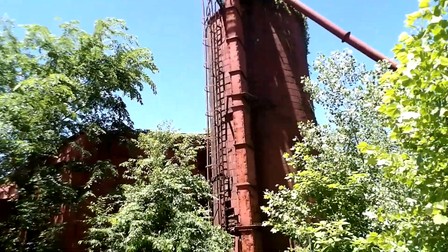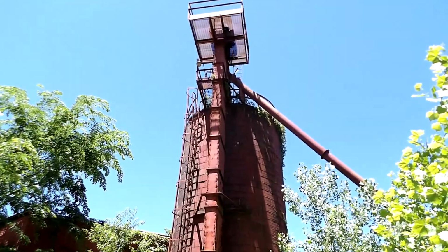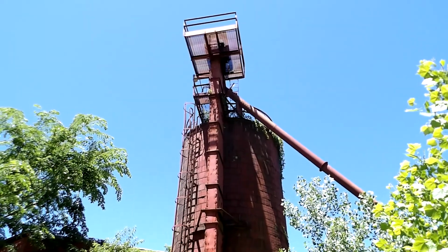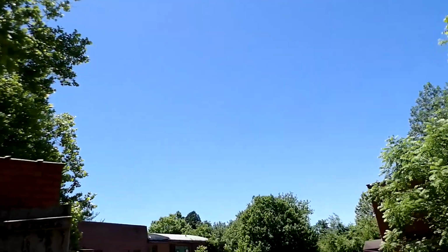This is the power plant. No, I'm not going to climb up there. Remember, I'm a chicken. I don't like the heights.